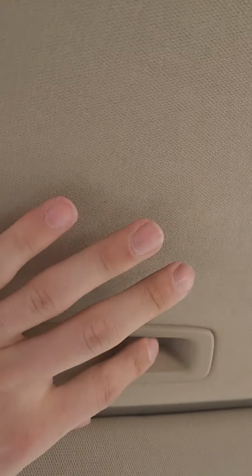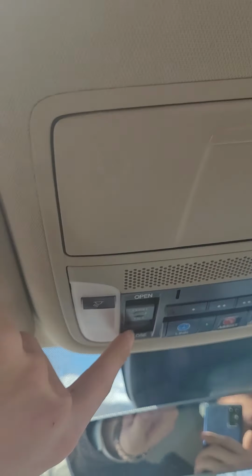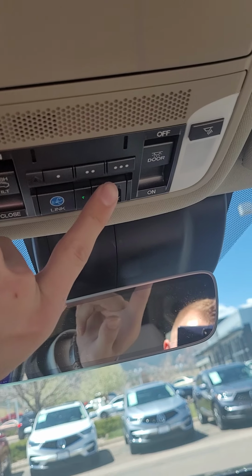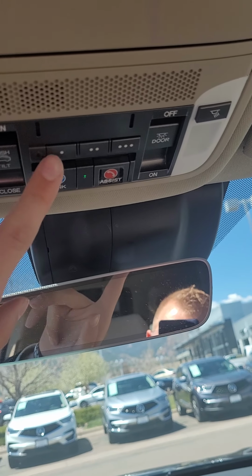You're going to have a sunroof as well. Controls are right here. You push it to tilt it, pull it to open it. Acura Link, we can get into that more later. And then this is like an SOS button. Hopefully you never have to use that. Garage door buttons here as well.